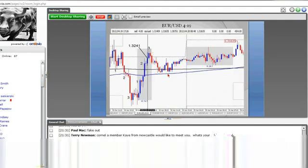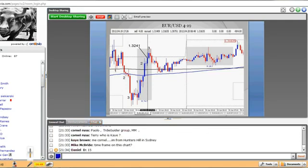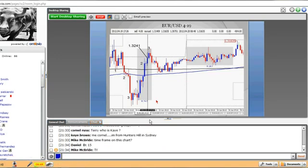As we move along, guys, if you have questions, feel free to shoot as we move along here. All right. Yeah, 15-minute. You can see at the bottom, all these charts are going to be on the 15-minute. So this is another example of a trade here.